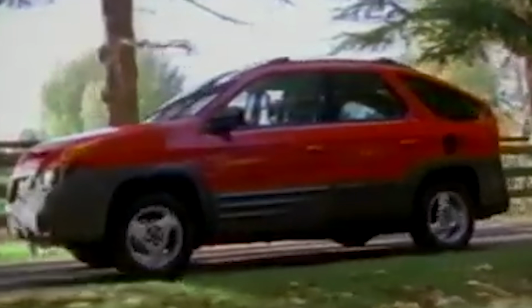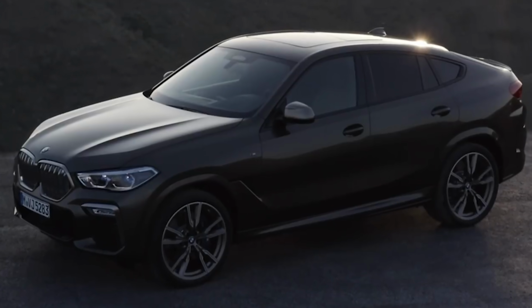But the Aztek was actually way ahead of its time. It was one of the first coupe SUVs ever made. Now if you don't believe me, check it out from the side. It really reminds me of a BMW X6.